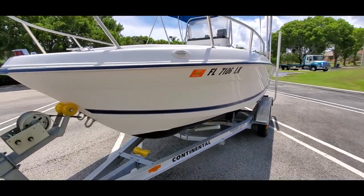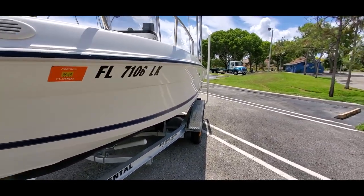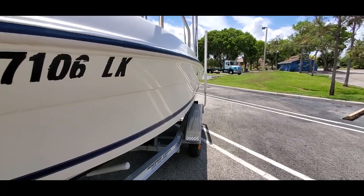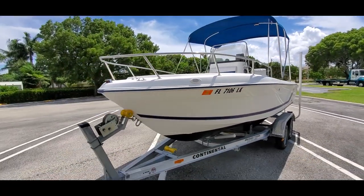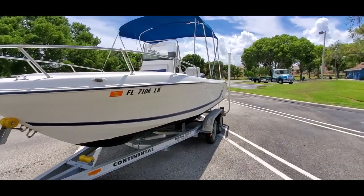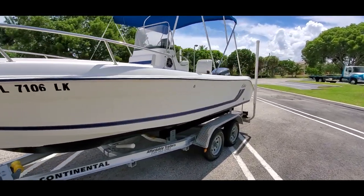I'd say overall for 2001, again, got some luster still in the hull. It could be buffed and shined even more, but it looks quite good. Really nice boat overall. We're gonna jump up inside. I'm gonna see what I can show you on there. Overall, I hope it helps everybody through this video tour.